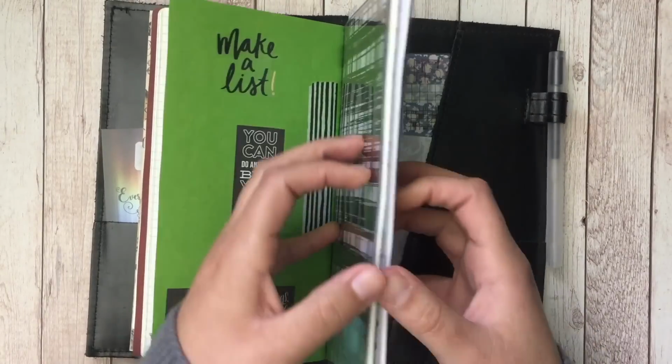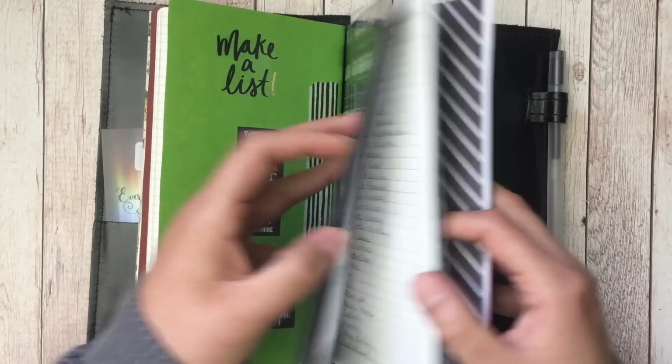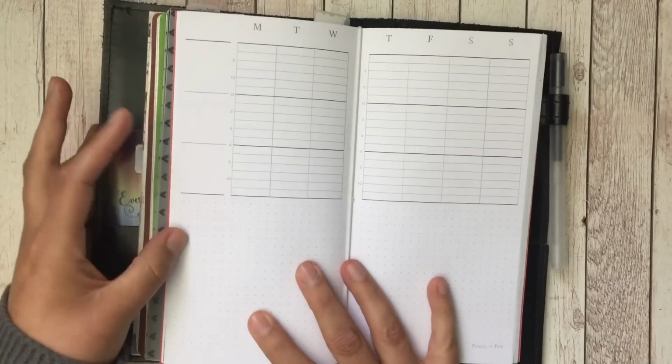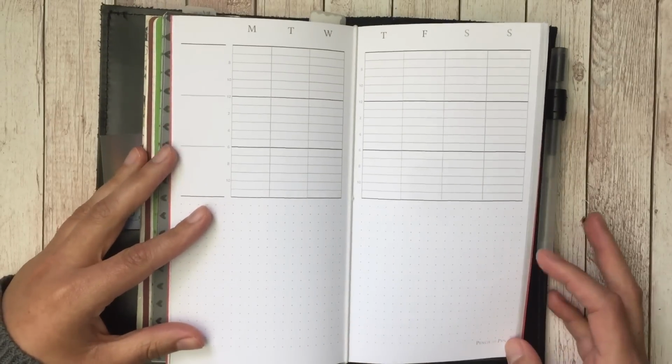And this houses 2 different inserts. You have seen them before. This is the Getting Things Done. These are my action lists. And then of course this is what I'm in right now. This is an insert by pencil or pen. And that's all that's in here.